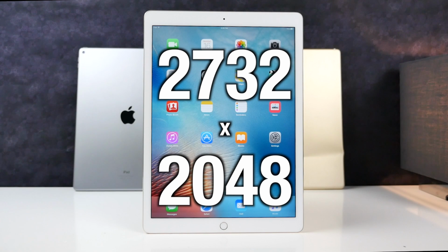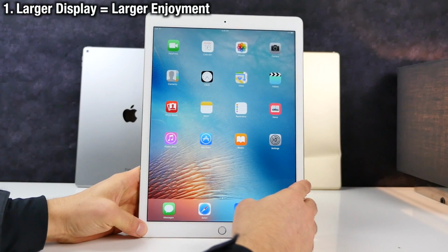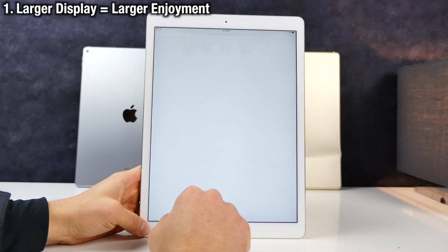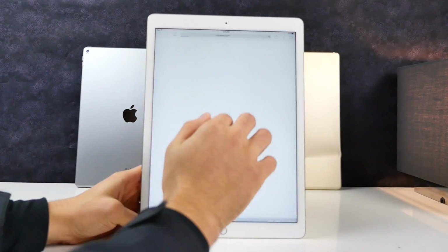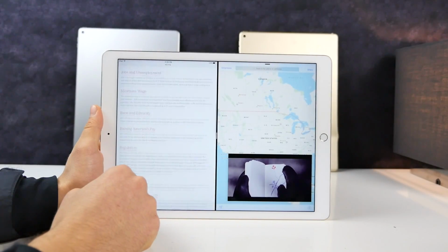Now let's start with the biggest selling factor, and that would be the display. The largest resolution ever sold on an Apple iOS device, even matching in size some MacBooks. So I thought it's quite incredible that we do get a choice for a larger display on an iPad. Now with this larger display, it's not just a gimmick. A lot of your experiences are going to be better, especially when you're viewing media or playing games.